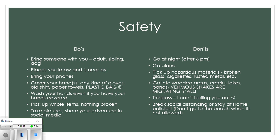Cool. Don'ts. Do not go out after 6 p.m. Even if you see this at 6 o'clock and you're like, oh man, I got to do this. That's what tomorrow is for. You can say, okay, tomorrow I'm going to go out and do it in the morning, when my parents are doing something, I'm going to go out and do this with my younger sibling. That's fine. That's why Thursday is a grace period, because I don't want you guys out at 11 o'clock at night. It's dangerous for a lot of reasons. Do not do that. I don't recommend going alone.